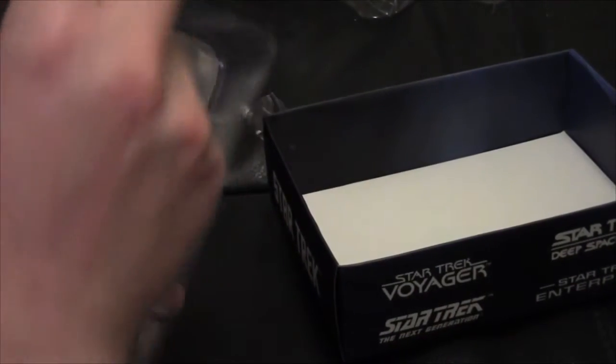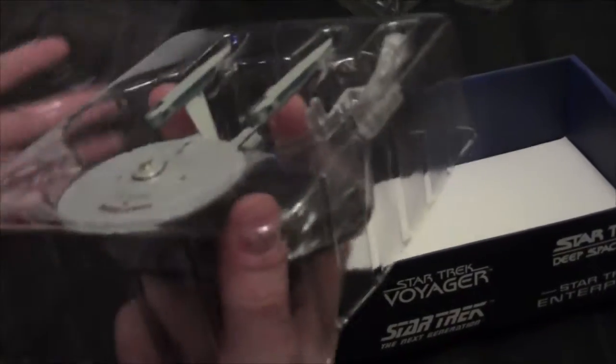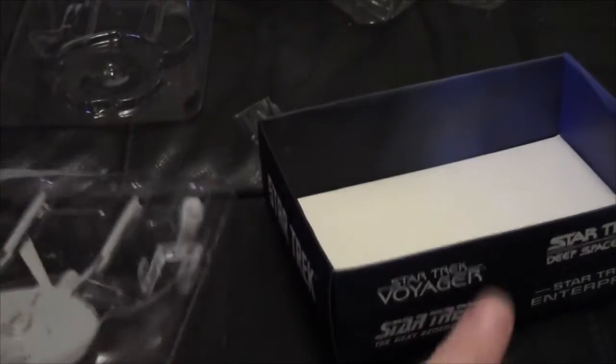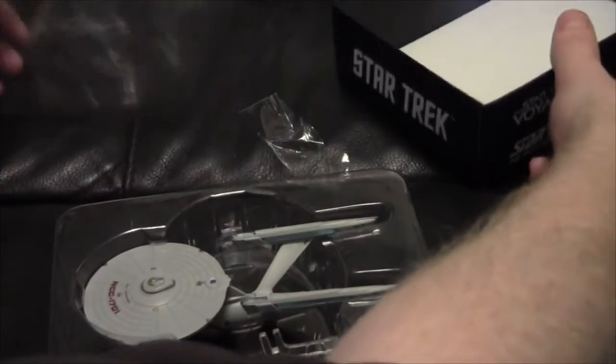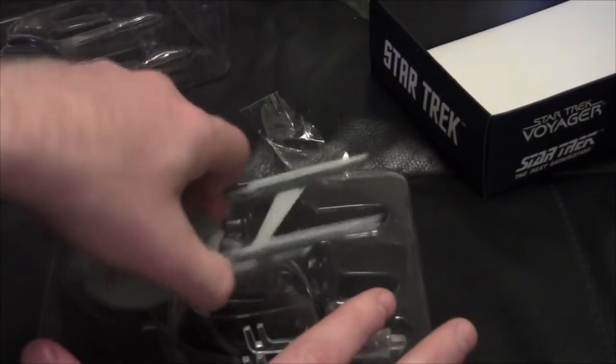And see if you remember how I did it last time. No. Where is it? The little bugger. Oh, they stopped doing it. Last one was solid tape together. Not this time. And here's our little model itself.